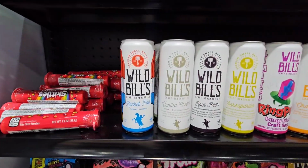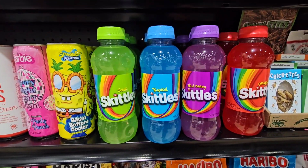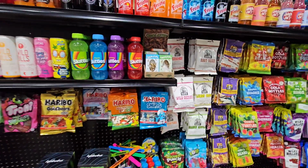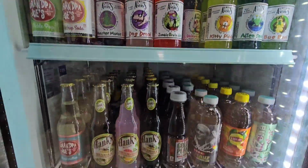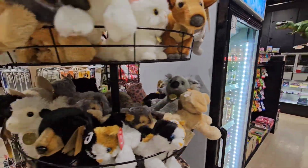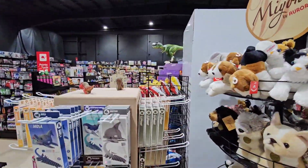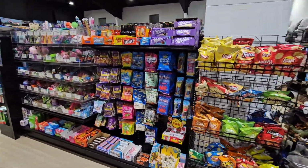Got some more stuff. Look at the Skittles drink. So that's kind of new since the last time. We got more stuff in the refrigerated case here, so you can get your, I don't know, what do you call that, your thirst quenched. So Candy Island looking really good.